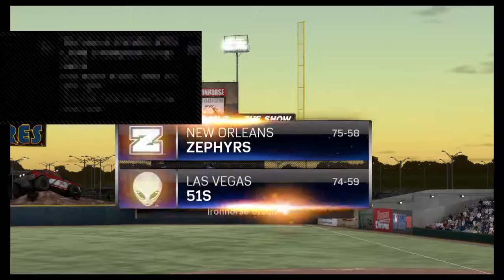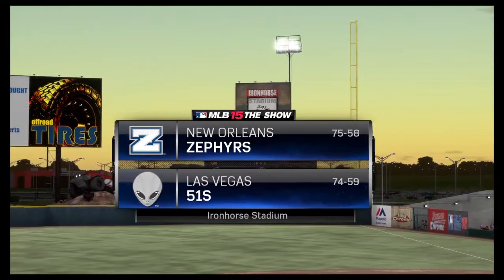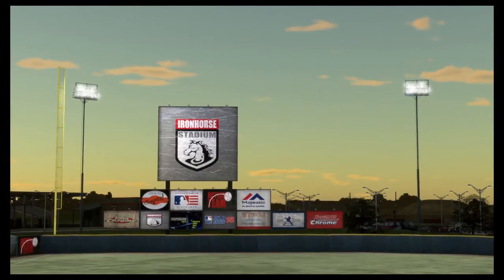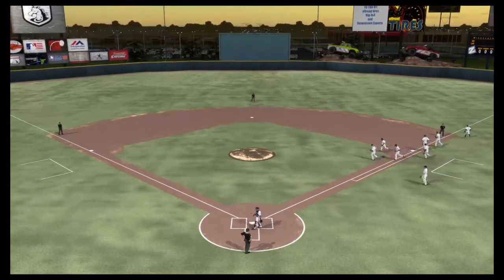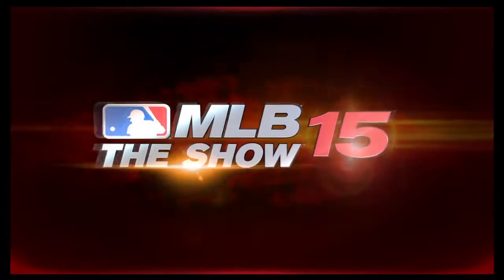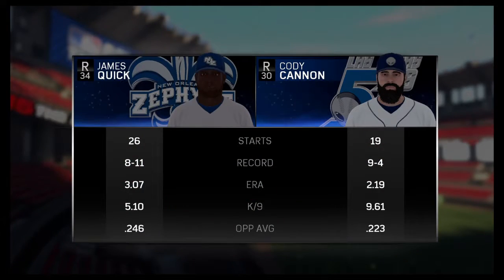Now on your home for minor league baseball, MLB The Show has coverage from the AAA Pacific Coast League. Tonight it's Game 3 of this 4-game set between the New Orleans Zephyrs and the Las Vegas 51s. And before we get on with things this evening, a look at the 2 starting lineups we'll see featured tonight. And let's also get a brief look at our 2 starting pitchers as you see how they stack up right there.